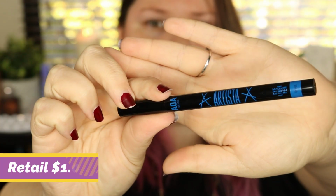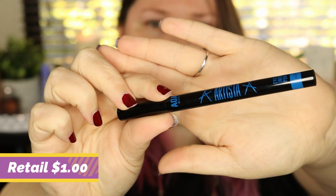The next item we have is the Artista eyeliner pen, and the shade that I picked out was blue. And I did that on purpose because I didn't want to go with just a standard black eyeliner, because I think that's what most companies have.